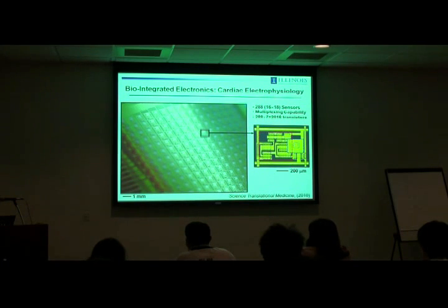Okay, so let me start with cardiac electrophysiology. The clinicians that we work with are at the medical school at the University of Pennsylvania. They're cardiologists, practicing cardiologists, and one of the problems that they deal with is cardiac arrhythmias, so irregular beating of the heart. Typically that is induced by locally aberrant tissue, parts of the cardiac muscle that are not firing in a predictable and regular way.